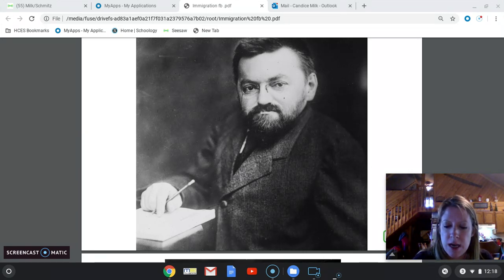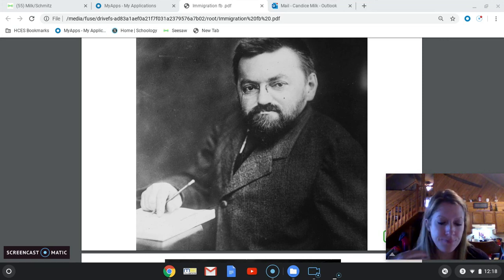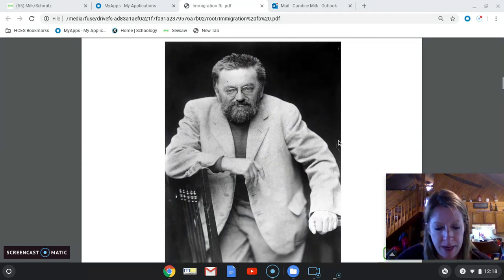Charles wrote books that helped other scientists understand electricity. He made more than 200 scientific discoveries. Do you think he was definitely someone that helped our country? I do. Here he is as an older man.